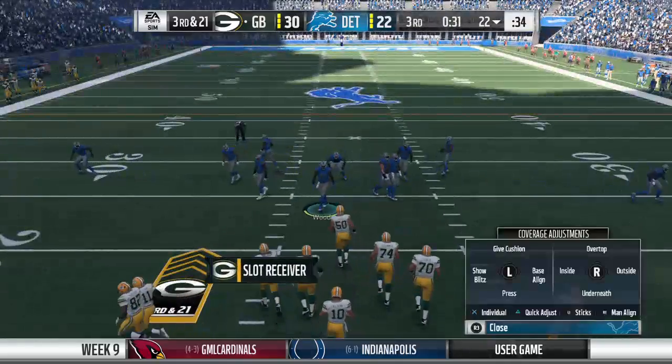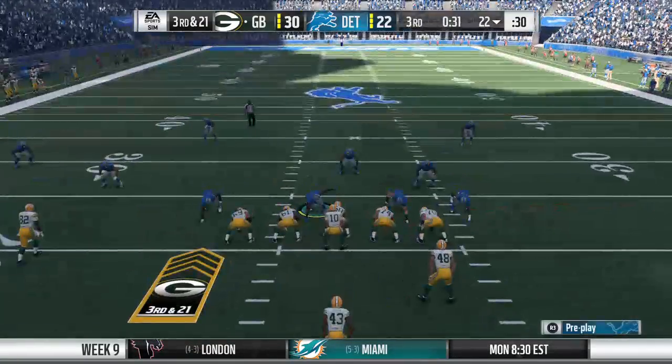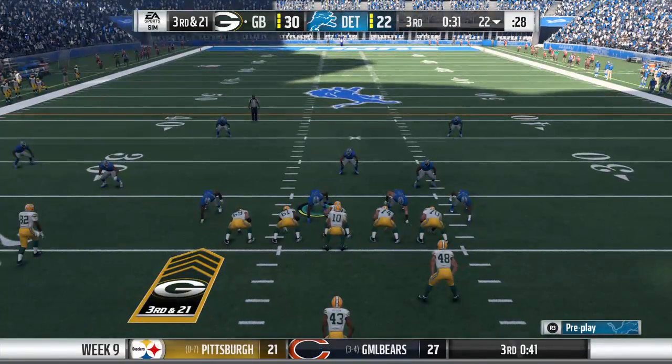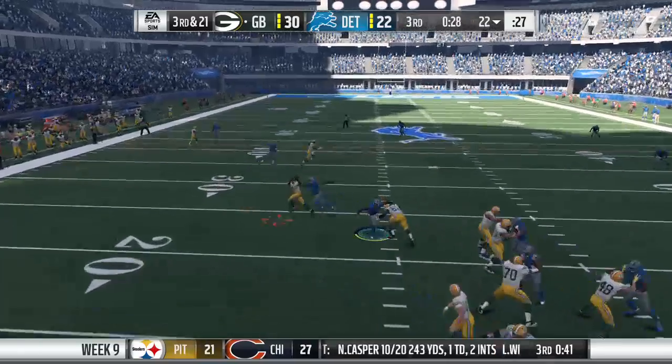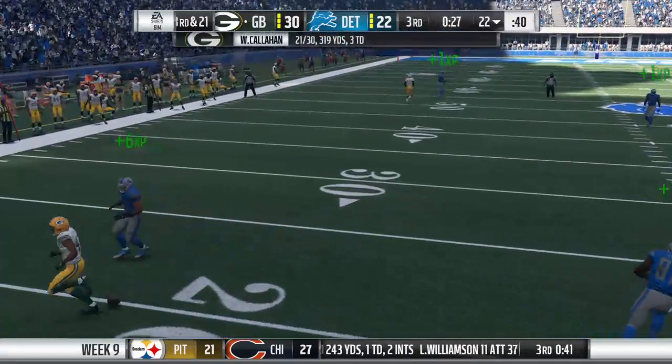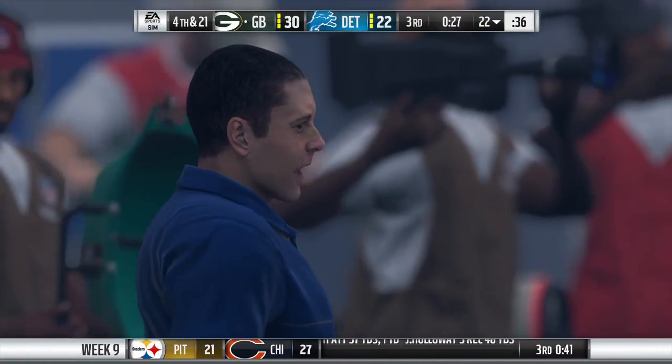The Packers on third down. Not quite 50%, 4 for 9. This will be third and forever. Back to throw here. And incomplete. The contact made the ball roam free and brings up fourth down.